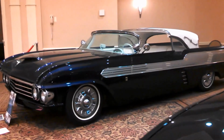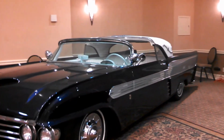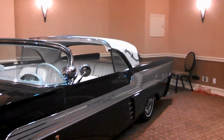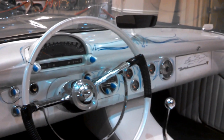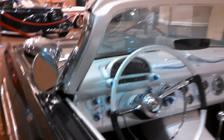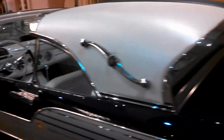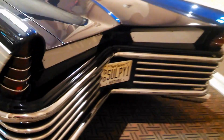This is one of my favorite Barris creations. I love the roofline, of course. I'm a sucker for the Coupe de Ville roofline. Look at that chrome strip. So in here, Parisienne II, of course based off your Pontiac. The signature on the dashboard. Look at those stripes. That roofline's perfect. Look at this tail. Bringing the V to the nth degree.